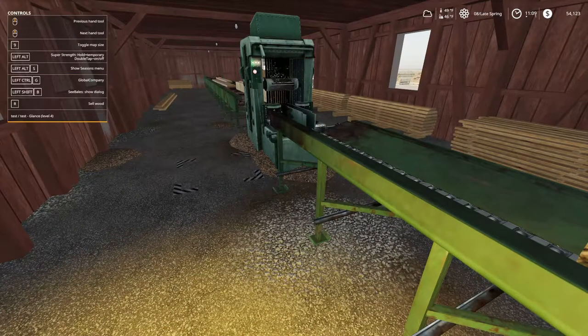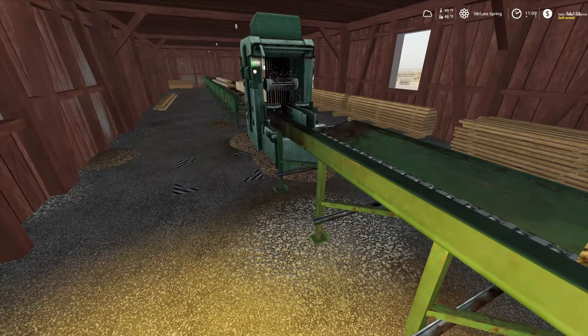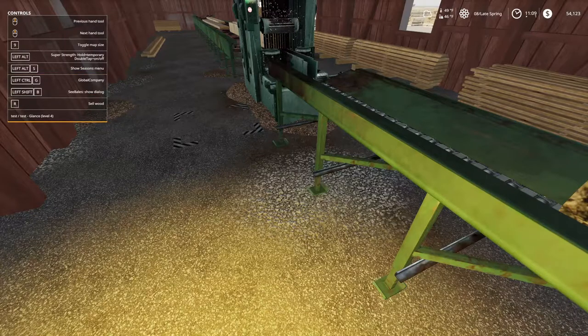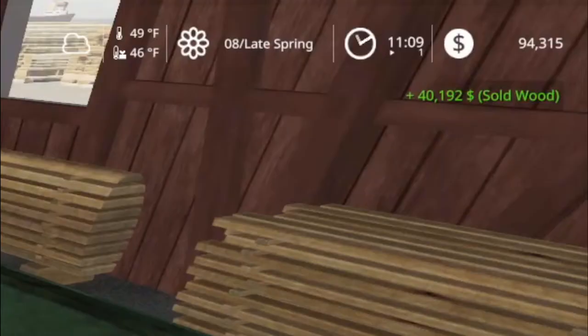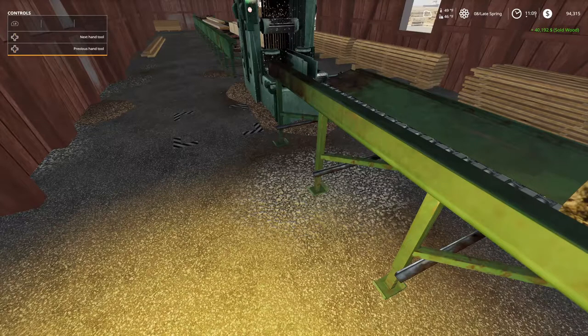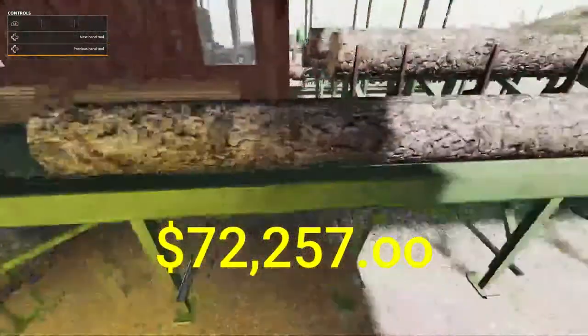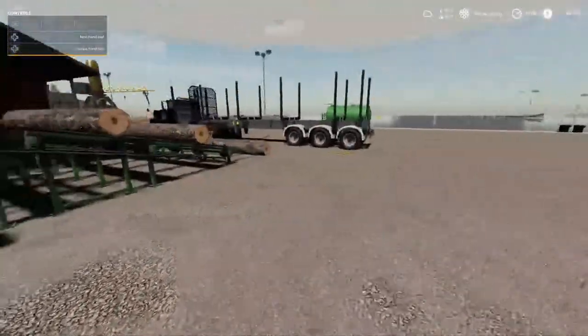Let me put this back on because it takes away that little seal where it says sell wood test. Got guidance or something on sell wood. That goes away when you hit F1. But anyway, we're fixing the sale. 40,192, folks. So it's what, about 72,000-73,000 wood we got off that field.